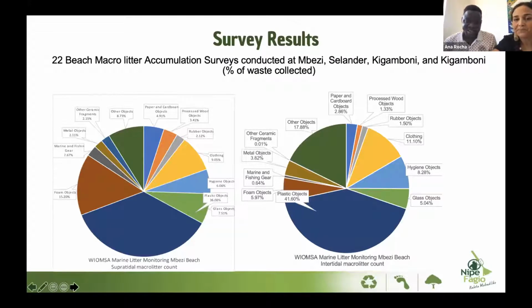Yes. So we can show you that, as Anna mentioned, most of the objects that we find are plastic, and our graphs show that about 41% of all the trash or litter that we collect are plastics, and this implies that there is a huge effort needed to fight plastic pollution on our beaches.